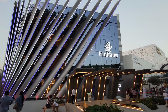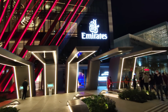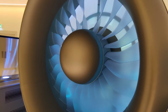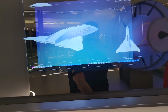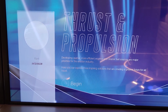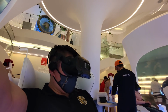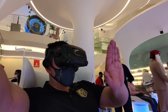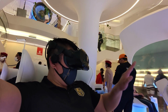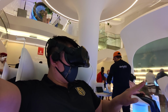But one of the most amazing exhibitions that you will see in this entire park is the Emirates Pavilion. So Emirates, the airline, shows you all about the future of air transport. Things like design your own plane, operate robotic arms, and look at the engines and technology of the future. But the most amazing experience was this VR simulator, which simulates the future of what aeroplanes are going to be like just 30 years from now. Super fast, super quiet, and everything operated just with your hands.